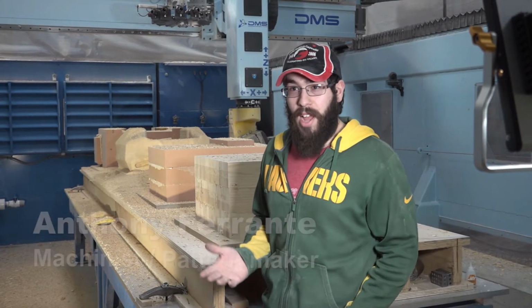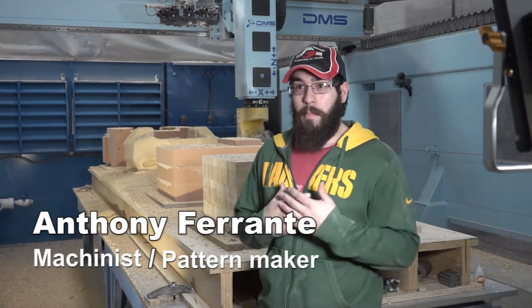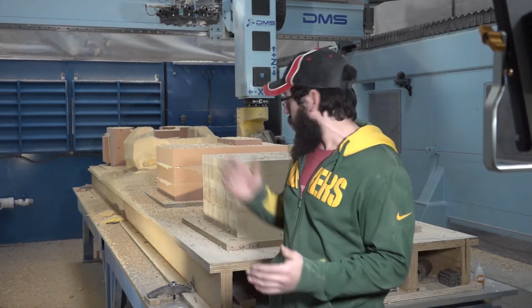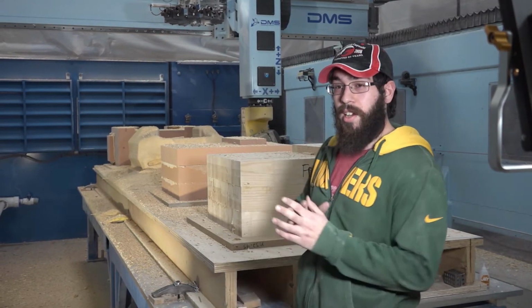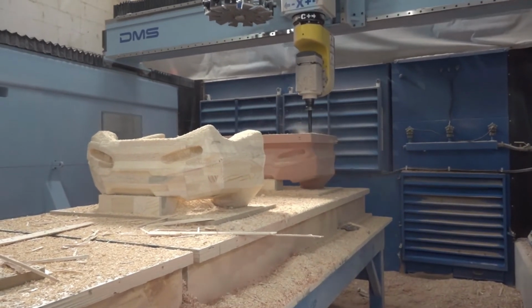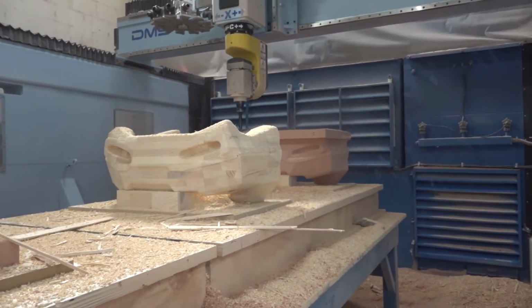My name is Anthony Ferrante. I am a pattern maker here at Accurate Pattern. My main areas of concern are programming for the CNCs and running the CNCs themselves. So right here we have the DMS 5-axis 5T. The 5T is our largest machine here. We have a 16 foot by 11 foot by 48 inch capacity on this machine.